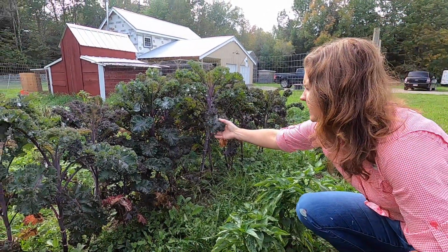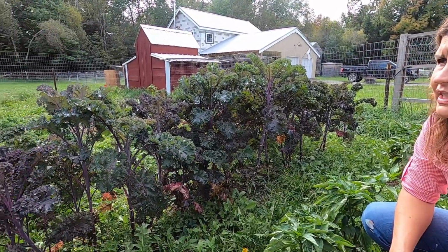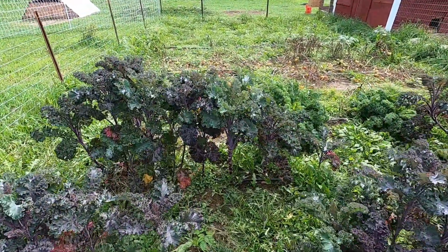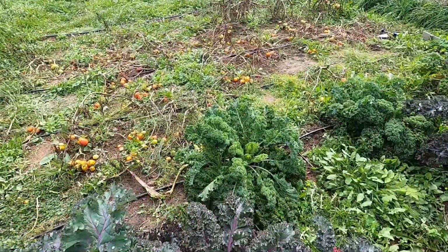This is the purple kale, and it's really tasty. Purple curly leaf. It's real good. It took off. We harvested so much, and then it just keeps growing. Still got so much more to harvest. There's the green curly leaf.